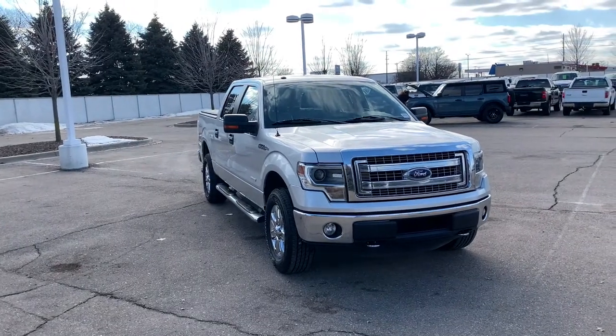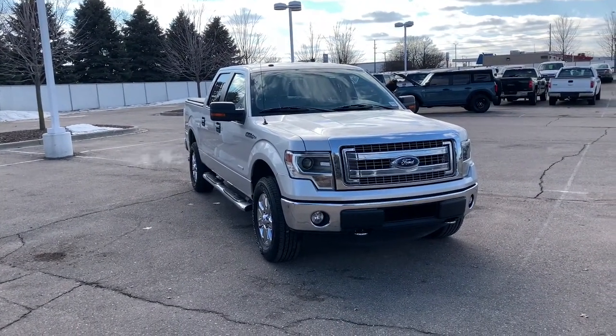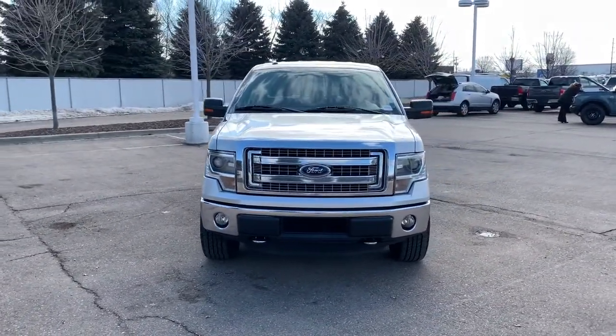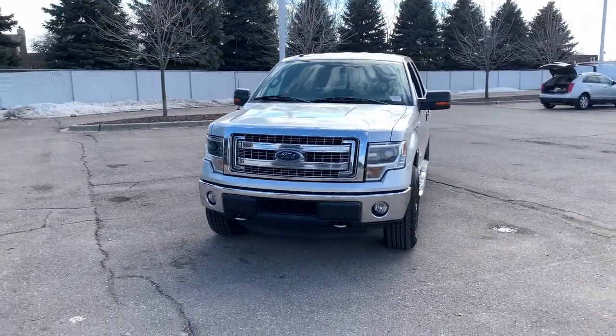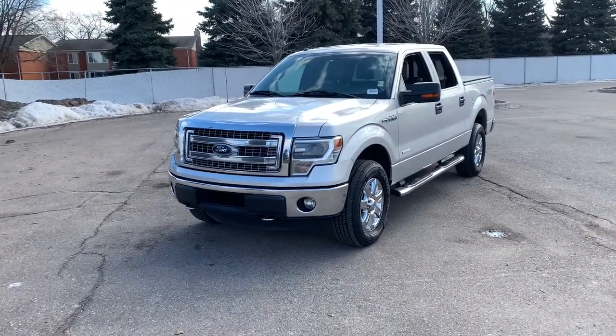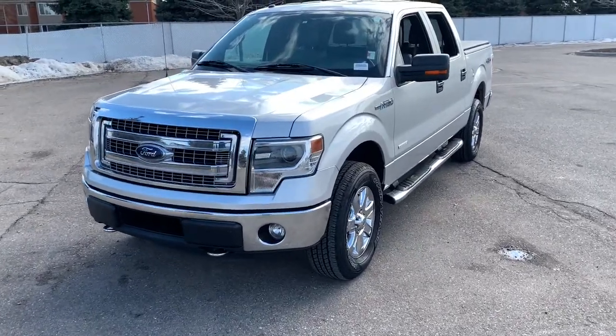You will love the features of this 2014 Ford F-150. This vehicle is an outstanding buy with fewer than 120,000 miles on the odometer. Enjoy a new level of ease and confidence, whether at work or play, when you're in this F-150.